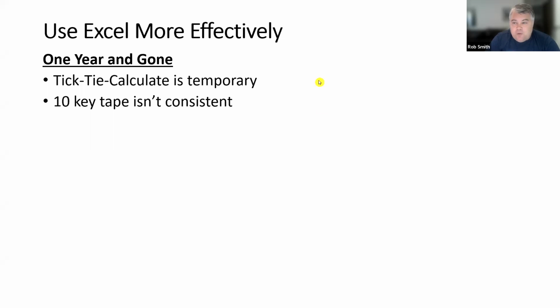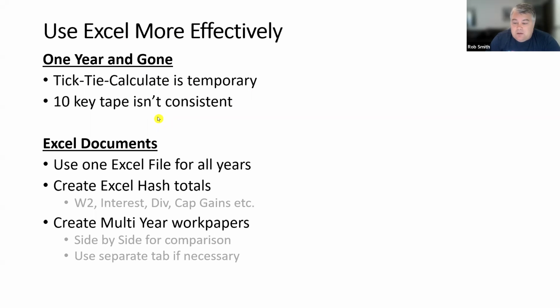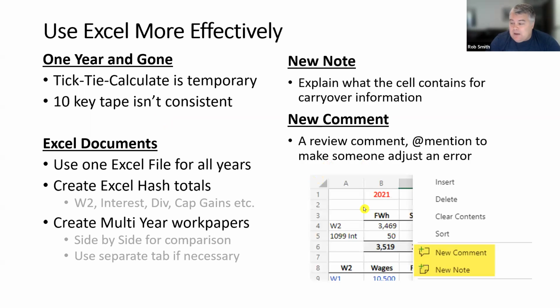Okay, once again, like I talked about before, use Excel more efficiently. Tick-and-tie calculate is temporary. A 10-key tape isn't consistent. Use Excel. There's stuff we can do with Excel. We can use conditional formatting, use Excel, link right to it, and it's going to make it a lot easier to do. Also, one comment with Excel, this is newer.